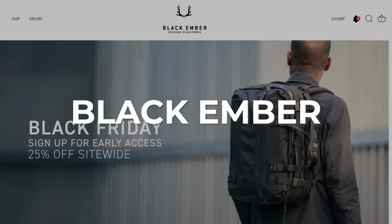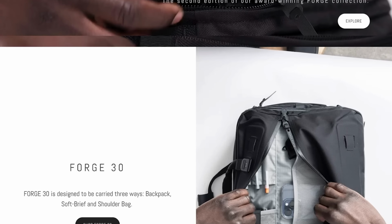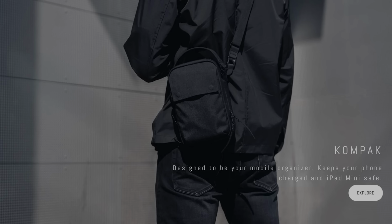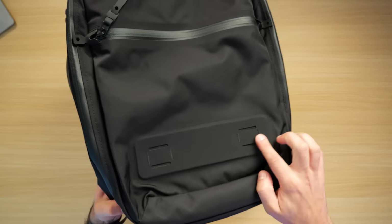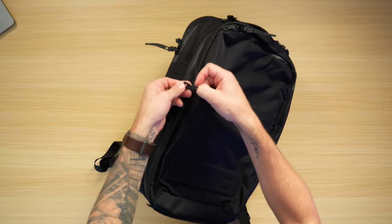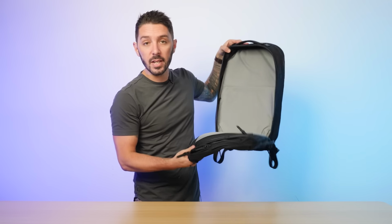Next up, we got Black Ember, whose products are beautiful and sleek and dark and usually quite pricey, which is why Black Friday rocks, because they're doing 35% off their Dex duffel and 25% off on a lot of their other gear, like the Citadel backpack. I just love the craftsmanship on here, the laser cut attachment points. This Hypalon locking system is so freaking cool. Watch this. And some of the best materials and fabrics in the game.